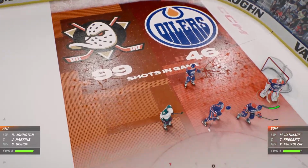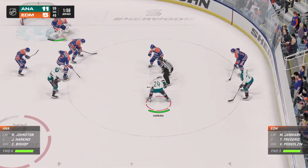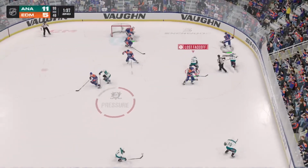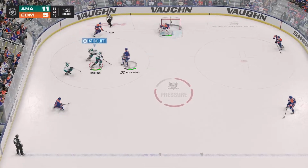The Ducks want to take this lead into the second intermission as they continue to put lots of pucks to the net. The Oilers win the draw on their own end. And now it's from Frederick.